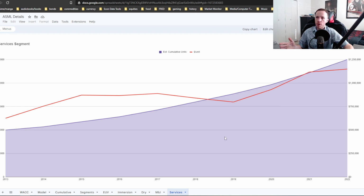Obviously, services aren't being sold by unit, so we have to think about them in a slightly different way, which is why I had, in that first slide, shown the estimated cumulative units that I had, taking essentially the number that they give me in 2022, and then working backwards from the units sold to get a measure of the total units that they have out in the field. Now, they themselves in the presentation mentioned in 2022 how about 95% of all the units that they had out in the field were still out in the field. And so I could use that ratio to adjust that measure to get a more accurate reflection of this estimate.